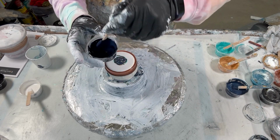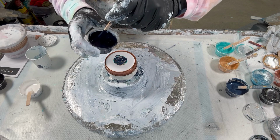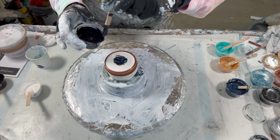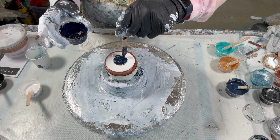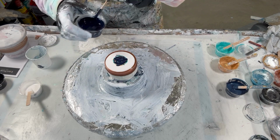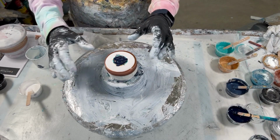This is the Payne's Gray, Payne's Gray by Arteza and Golden. And I love the way these two play together. The Golden brings a beautiful blue gray, and the Arteza brings just a beautiful gray. To me, the way the paints work together and the colors, I just love it.